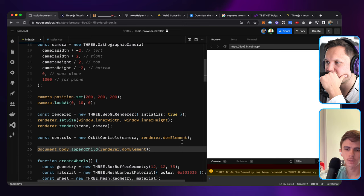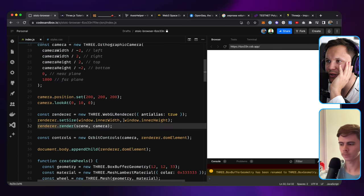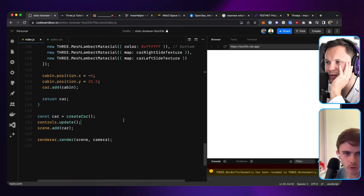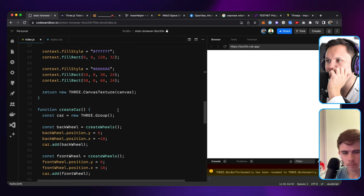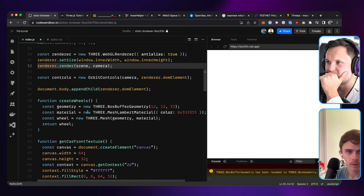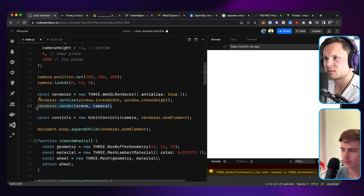Because we just simply have the controls here. Yeah. But wait, I see that we have render twice. Do we? Let's remove it. We have one at the top and one at the bottom. I'm looking at it right now. Remove the one from the top. Yeah, we don't need the one at the top.